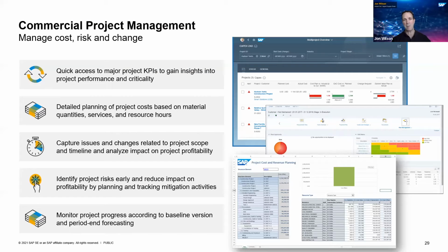From a commercial project management lens, it was slightly different in that you were looking external. These are projects that I'm going to be delivering to a customer. So I need to understand: what are those key milestones? What are those key KPIs? What are we going to be billing on? How far are we in terms of completing? What issues and changes and risks are going on? Of course, these things aren't unique to commercial projects, but they were definitely very prevalent in that space, that you monitor much more carefully.